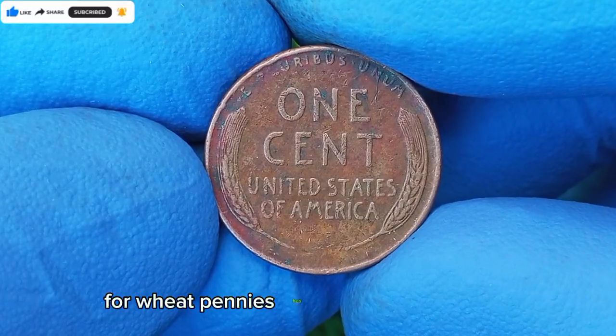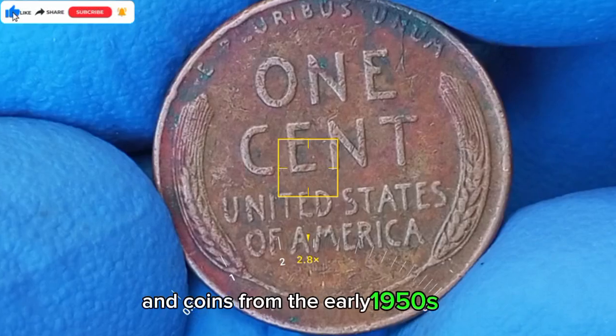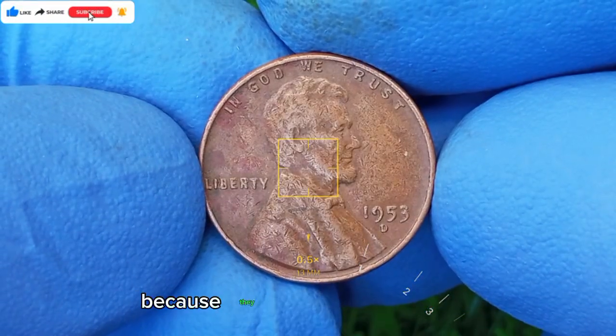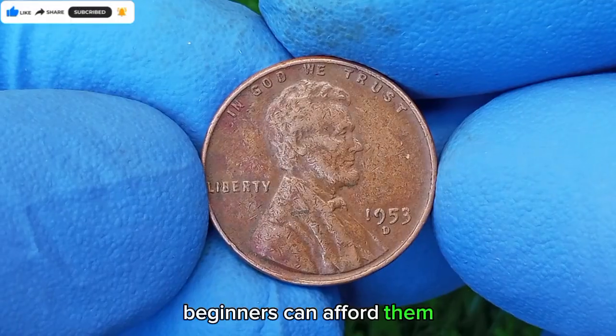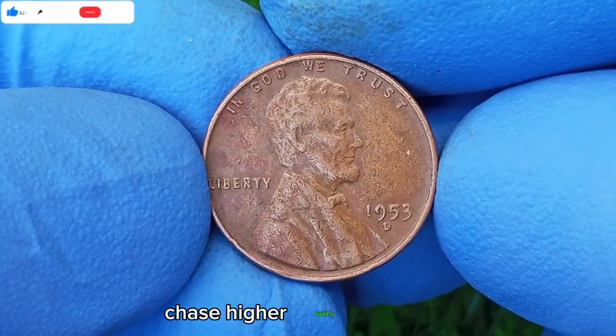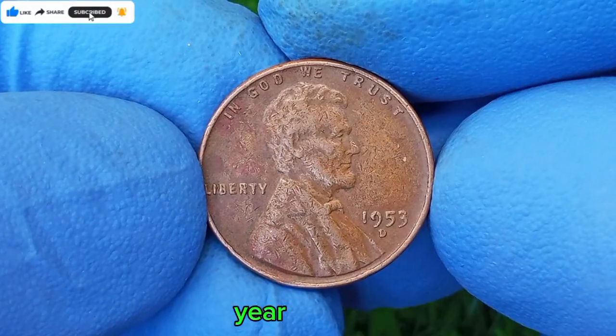Demand for wheat pennies has remained strong for decades, and coins from the early 1950s are especially popular because they combine history with accessibility. Beginners can afford them, while experienced collectors chase higher quality examples. That crossover demand helps keep interest steady year after year.